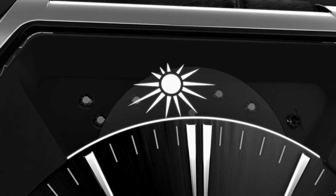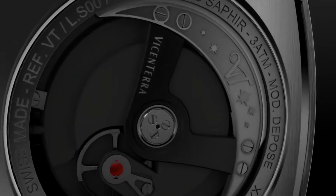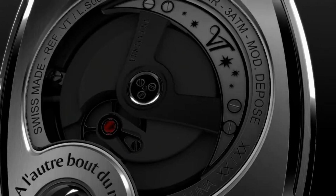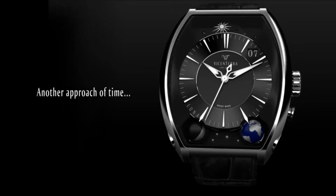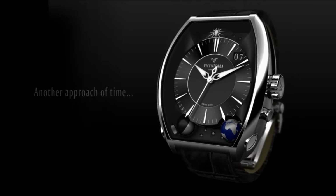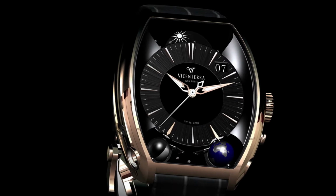This tonneau-shaped watch not only keeps track of time, but also boasts a day-night indicator, along with a little spinning orb of the Earth that completes 1 revolution in 24 hours. Available in polished steel, pink, yellow, and white gold, there's limited pieces for each model, with the low-end price of $15,000 all the way to $27,000.